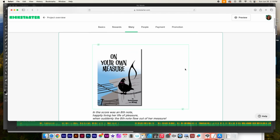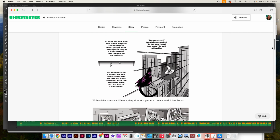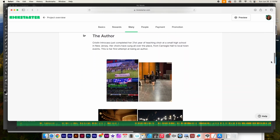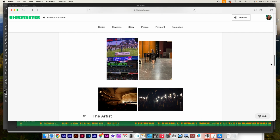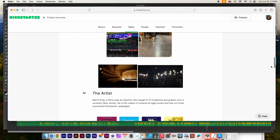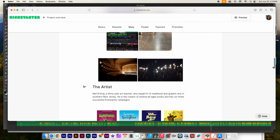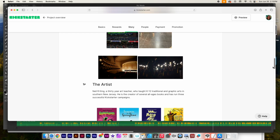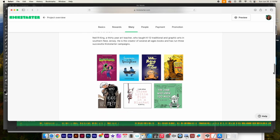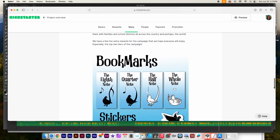I had to make some kind of a thing with the cover just so you saw it like this. This is our cover of the book. Put a little drop shadow on it. And then throughout, we showed some of the pages. And Cristin showed some images of herself. She conducts a lot of different things for all different ages, for the community, for the schools. She does a lot of stuff. And I showed some of the books that I've made.